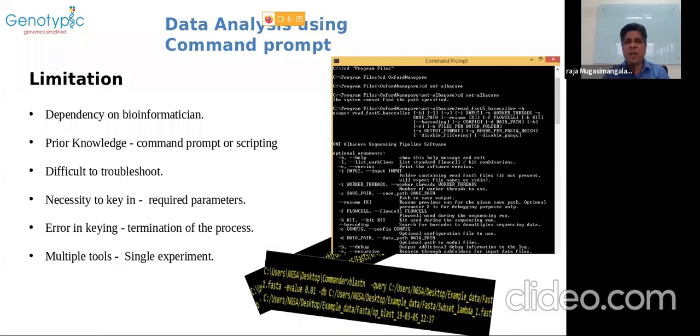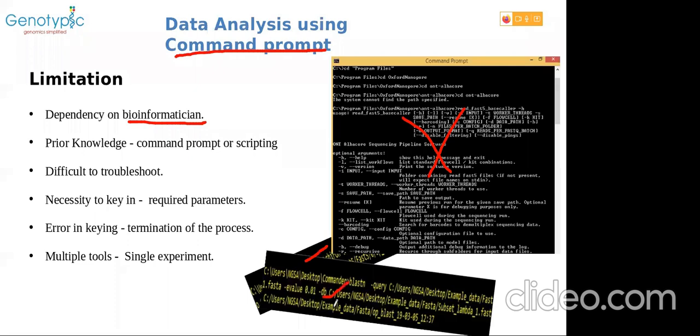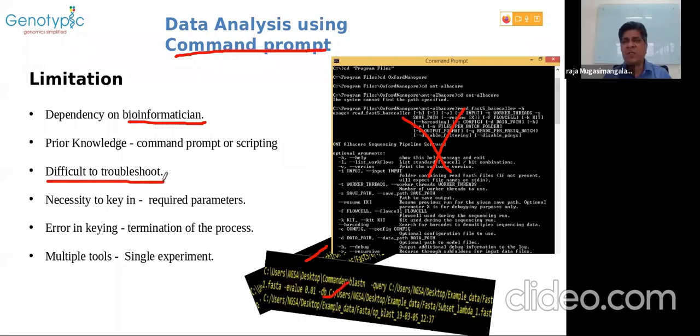So what is the major issue with data analysis using the command prompt? The limitation is, firstly, you have to depend on a bioinformatician. A person who did the RT-PCR can be the same person who does the analysis, but they don't have access to the server. There is coding, which no one wants to do. And there is not one line; you have so many lines to write. It also becomes very difficult to troubleshoot. Something goes wrong, you have to go back to an IT guy.